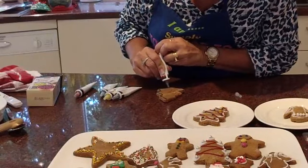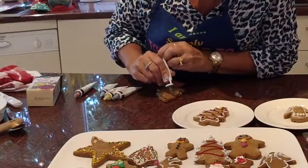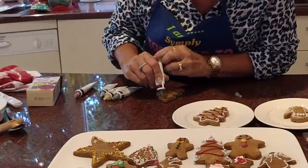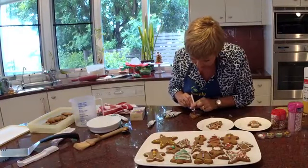I might just go along like that. And then you just accentuate the edge, which is good. I like that. Oh, I'm going off track here. But then, let's keep going with this. Let's do red. All right, so some crosses across.